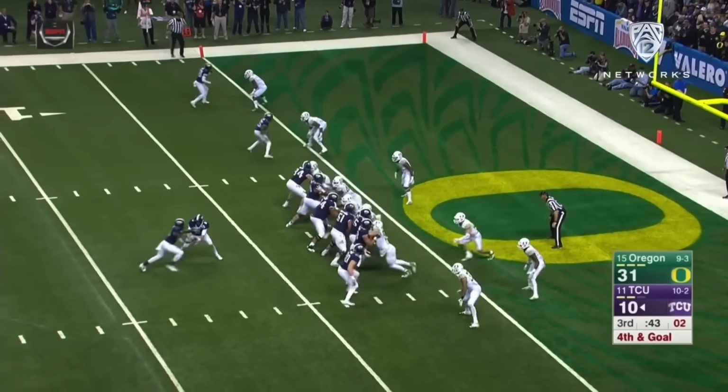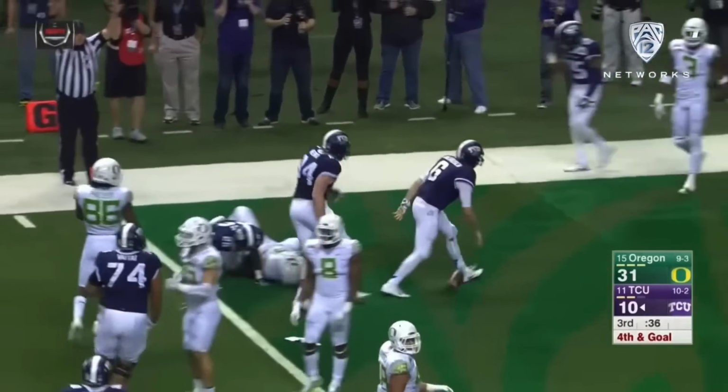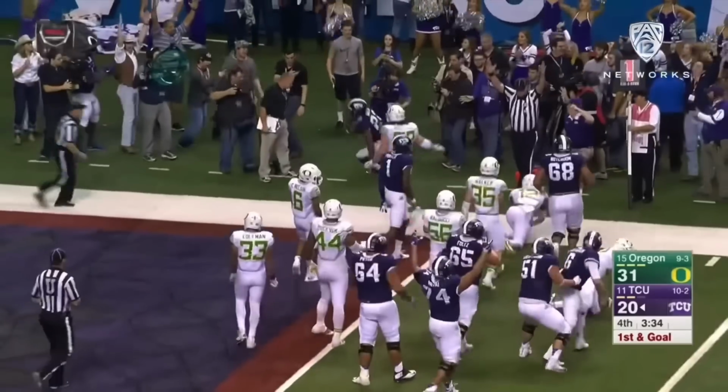Hicks behind. Play fake. Trying to throw. Now trying to run. Colhausen. Touchdown. That is lopsided. Now it's almost like a wildcat. Direct snap to Brady. Gets the block from the quarterback.